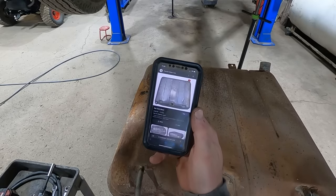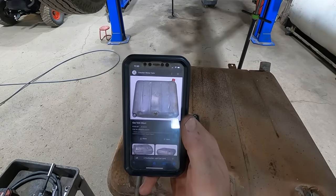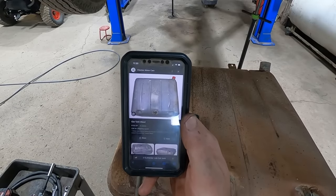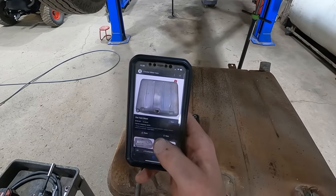Okay, I just checked online. Checker Motor Cars has a new one in stock for $700. And if that's new, it's new old stock, but we'll give it a whirl for $700.